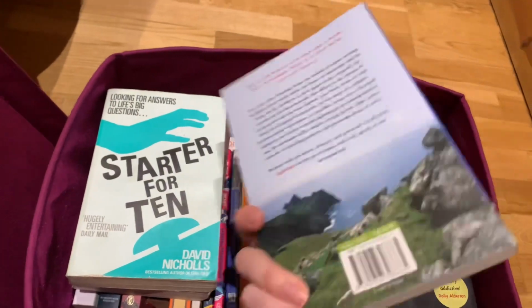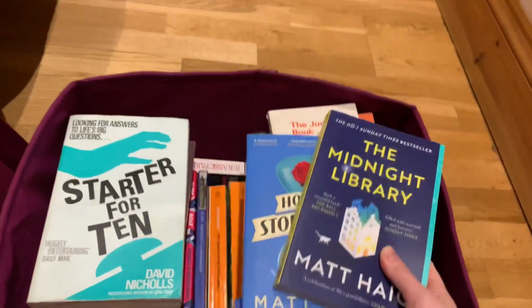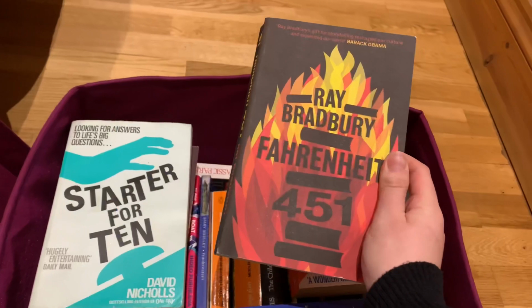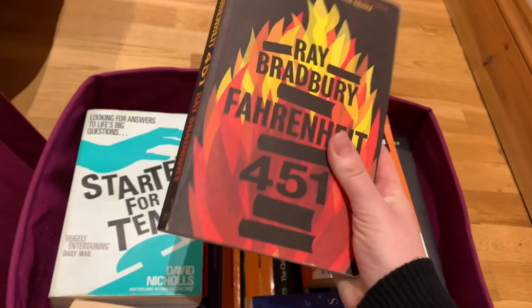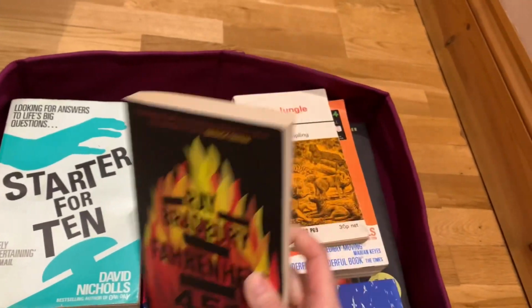Sightlines, which is a non-fiction about nature. I'm excited to get to this. I will get to it soon. Two books by Matt Haig. So we've got How to Stop Time and The Midnight Library. I'm going to get to these this year. Fahrenheit 451, which I adored. I read it the day that I got it and I just loved it so much. I'm keeping it because I want to reread it, but I have read it.